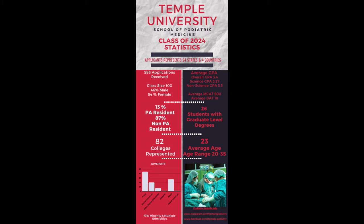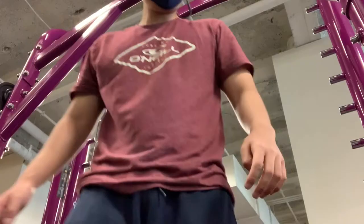The DAT could also be used in place, and the average for that was an 18. 26 students from the entering class had a graduate level degree, such as a master's degree, and the overall average entering age was 23, with the range being 20 to 35.